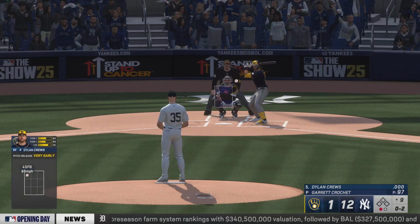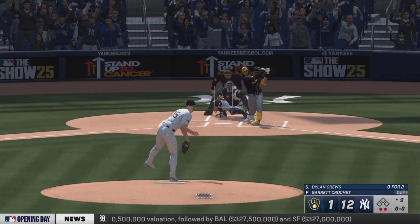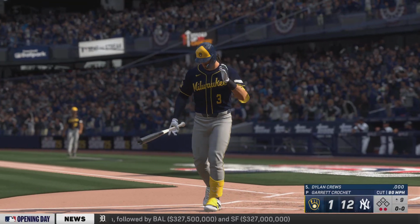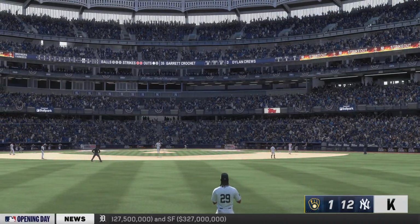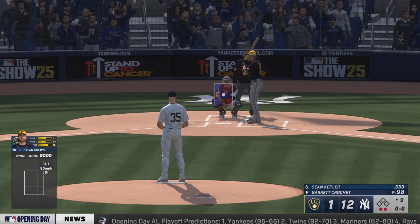One out, base is empty. Goes down swinging for the strikeout. Just one out remaining for the Brewers. Really love the pitch sequence right there. I'm telling you what, pitcher and catcher are on the same page right now.